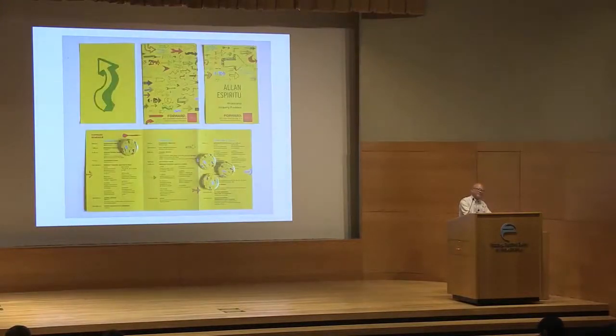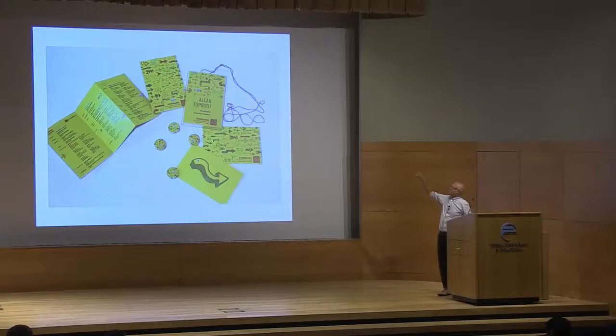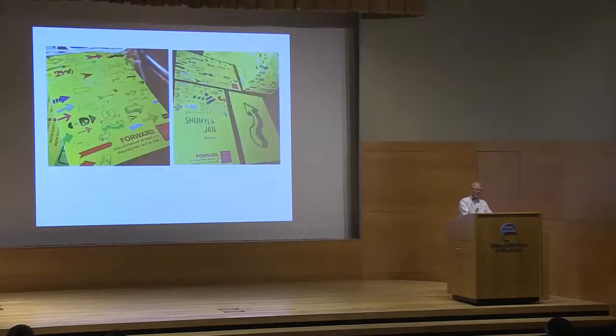There were buttons, and there were individual postcards of these certain arrows, but the name tags, each one was a different arrow. I used variable data printing at this time. It was available before that. Each of these arrows would change, and they had the name of the member that drew the arrow. So each of you, if you were at this conference, would actually represent a member in the Philadelphia organization.